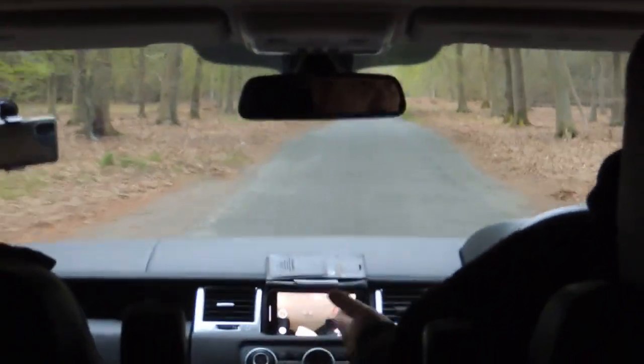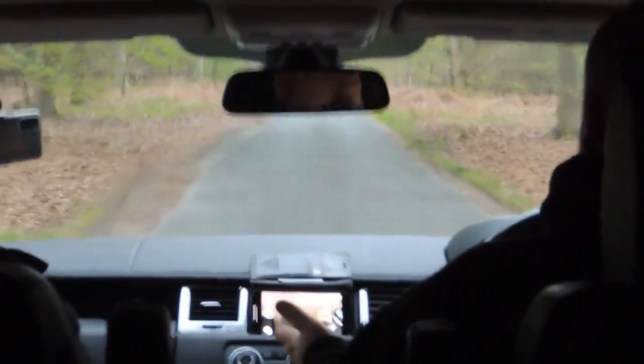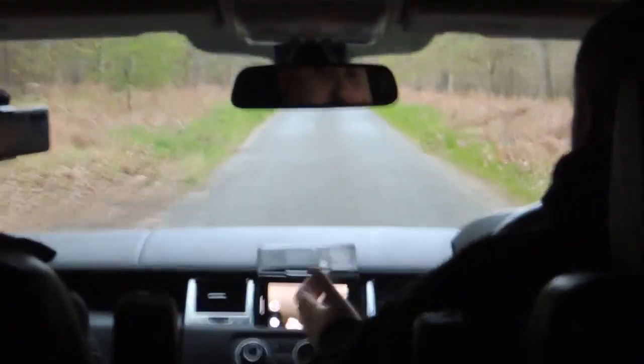So anyway, along this little back road, it's a very rough road, and I don't know how it comes across on camera, but actually it's not too bad considering the size of wheel and the low profile tyres. It's not too bad. I was expecting it to be jigglier. Is that a word? It is now. Jigglier than this, but actually no, it's not too bad.